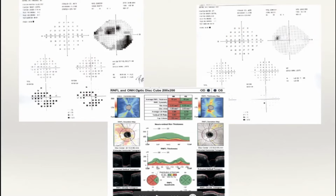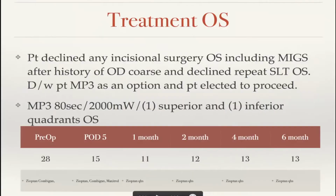So this was a tough situation for the patient to be in, knowing that their good eye was now having problems. We talked about it, and the patient did not want to go through any incisional surgery after everything they've been through in the left eye. That included any potential MIGS options. So we talked about MicroPulse, and the patient decided to proceed.